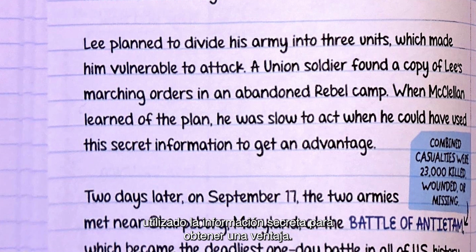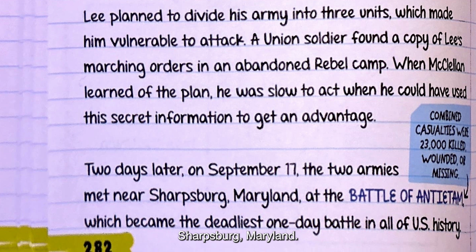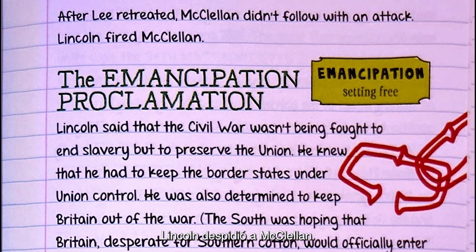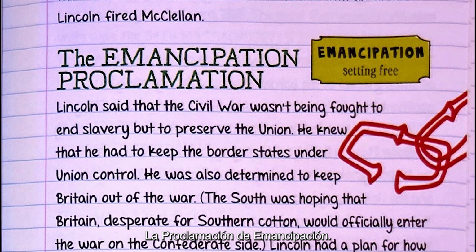get an advantage. 2 days later, on September 17th, the two armies met near Sharpsburg, Maryland, at the Battle of Antietam, which became the deadliest one-day battle in all U.S. history. After Lee retreated, McClellan didn't follow with an attack. Lincoln fired McClellan.